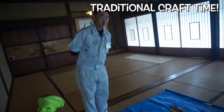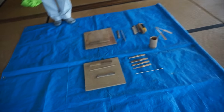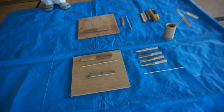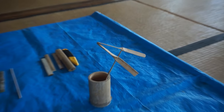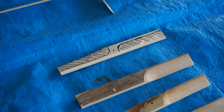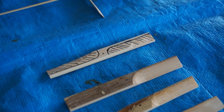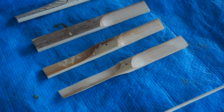Yay! We're gonna be making some take tombo, bamboo flying toys. I don't really know how to translate that into English, but it's a traditional Japanese toy and we're gonna make them today. All right, so it starts like this, and then you have to shave away the sides of it and end up with something like that.